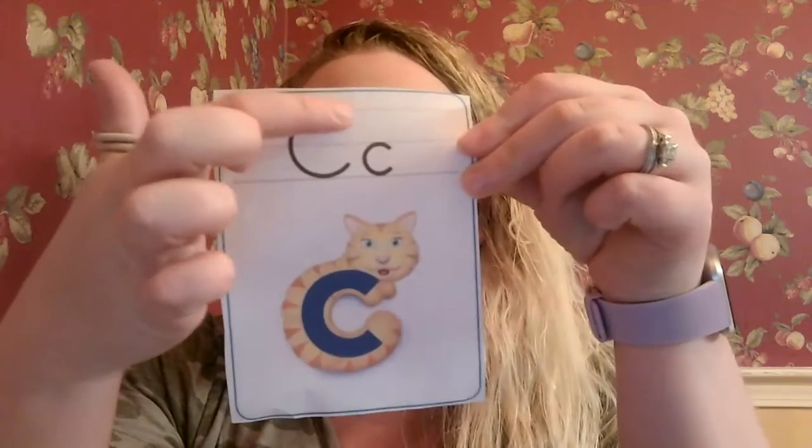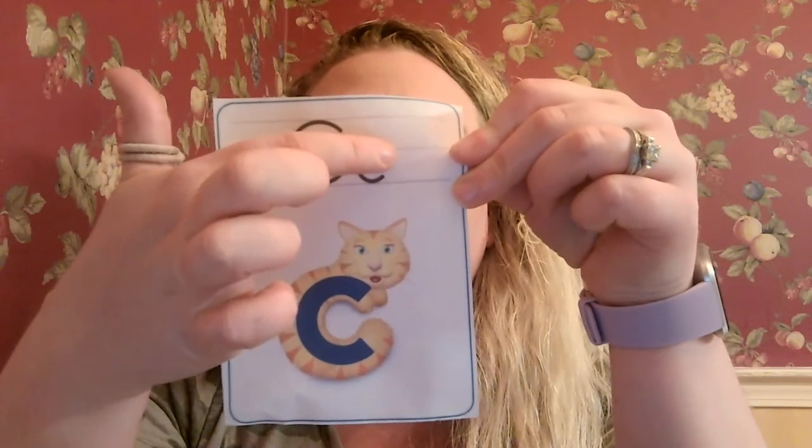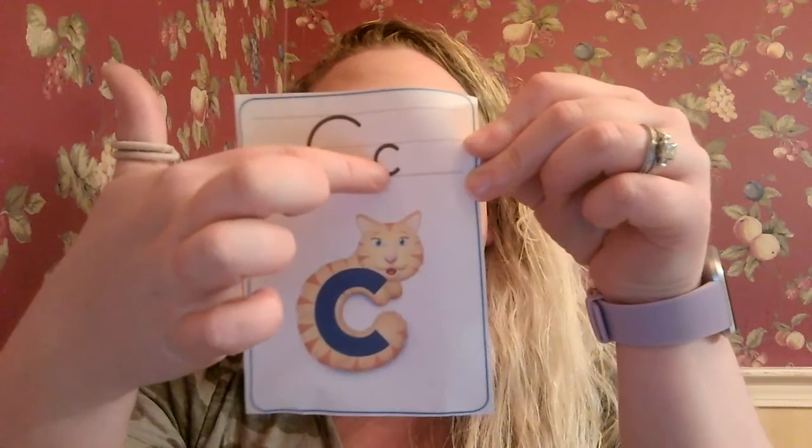All right, now we're going to look at our letter of the week. Do you remember what our letter of the week is? Yes. It is C for Callie Cat. C says k, k, k, right? That is the sound for Callie Cat. Our uppercase C is a line you go around and stop. Same for lowercase c, but it's just a little smaller. Around and stop. The letter C is our letter of the week.